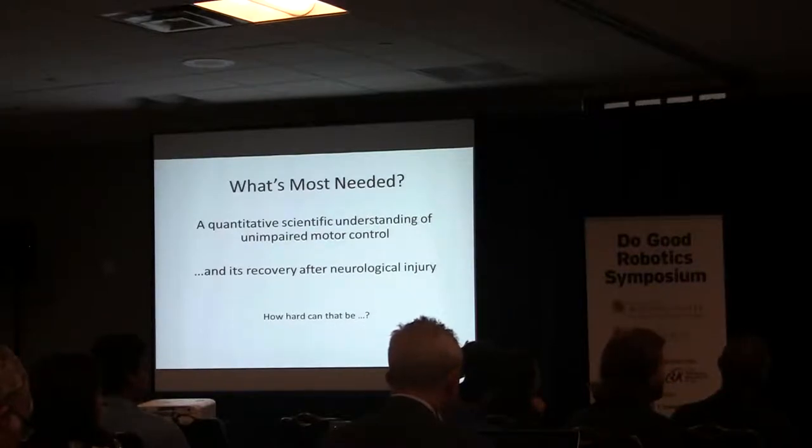So the center said, oh, well, we need better designs. And of course we do. But I don't think that's the key thing that we need. What we really need is to understand quantitatively unimpaired motor control, and even more difficult, understand how motor control is recovered after a neurological injury. So in my view, what we need is the science as well as the engineering.